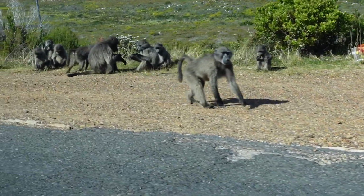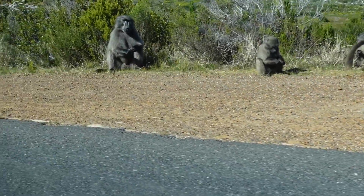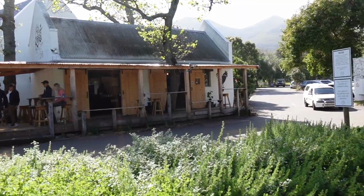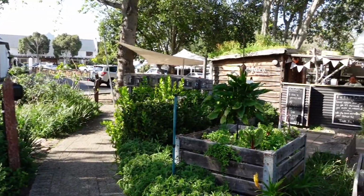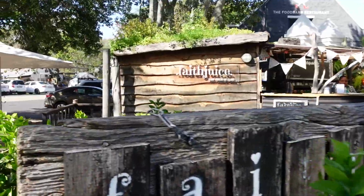We saw Chapman's Peak, which is a scenic route that I'll show you a little bit later, and we saw a bunch of animals when we were on our way and out and about. So we saw these baboons, and then we had our first stop just to grab some coffee, and I'll show you what this tour was like.